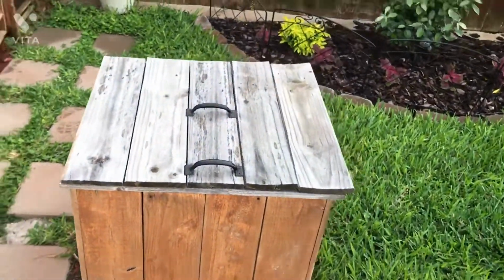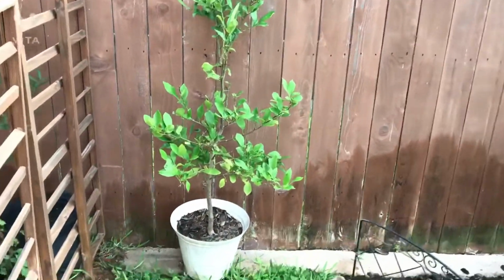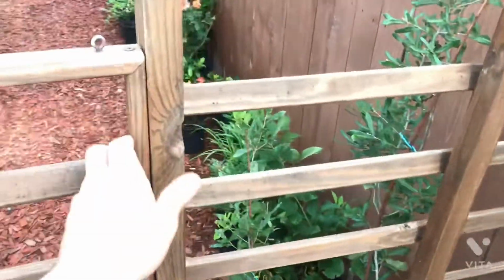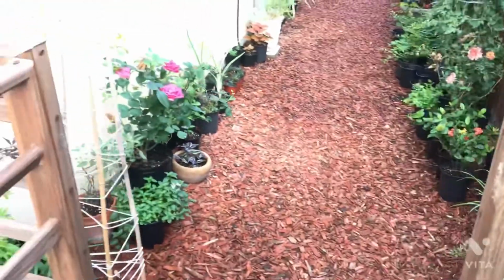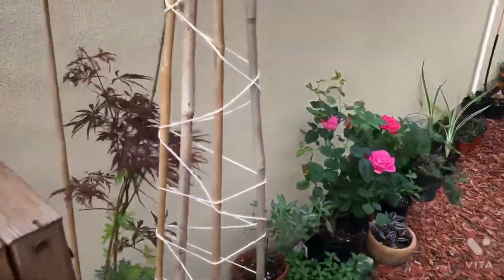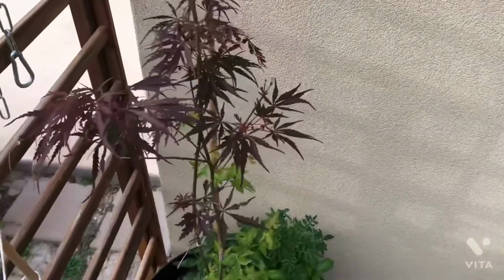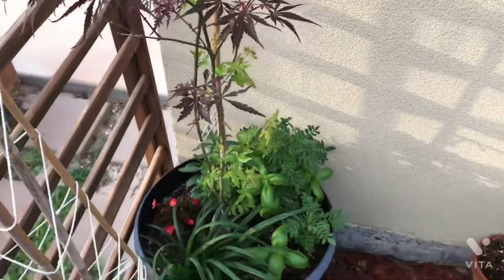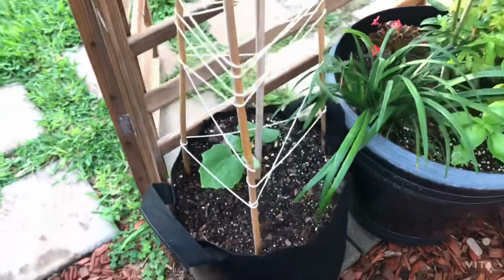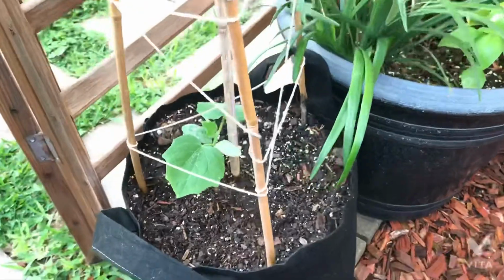This compost bin I made like 3 years ago serves its purpose well. Then I have a lime tree there that has not produced any fruit. And I have this section gated as well, just because, like I said, Toby, he'll make a mess of everything. So I got way too many things going on here that he'll just tear up. But I mean, everything on this side of the yard is pretty much in pots. Have a cucumber in there.